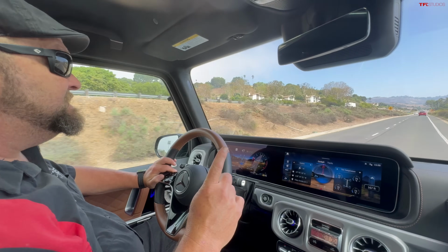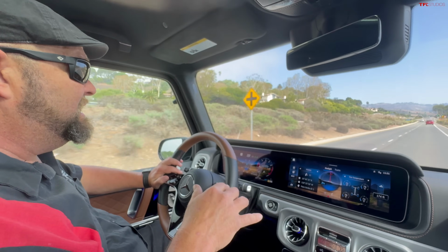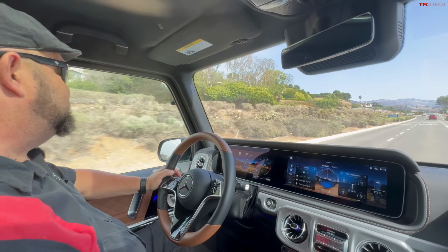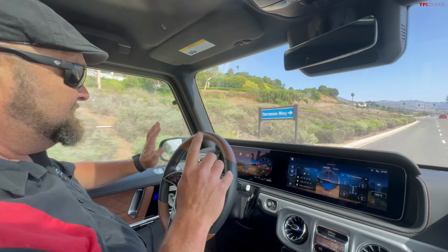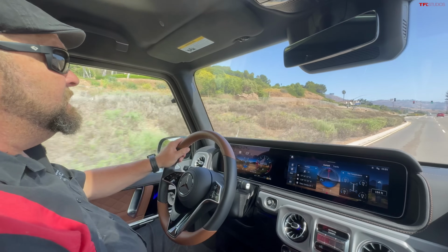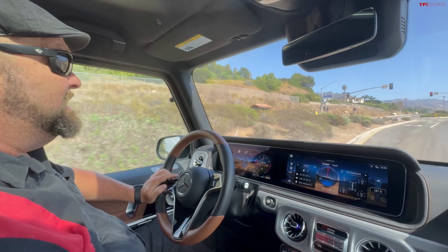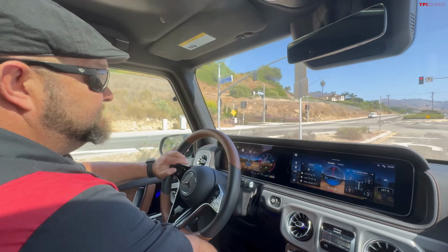Another thing about this is that the driving characteristics of it are smoother than any other G-Wagon I've been in. It is like driving on a cloud, thank you to the suspension system that's in here. But just as importantly as all those things is steering. It is light steering, it's easy steering. The turning circle for a modern day SUV isn't too bad.